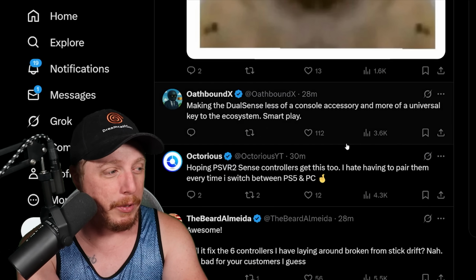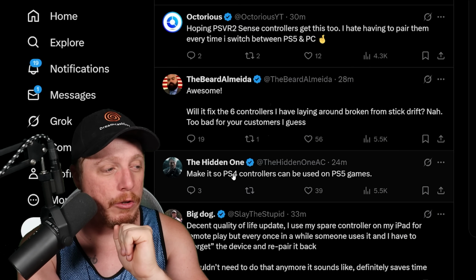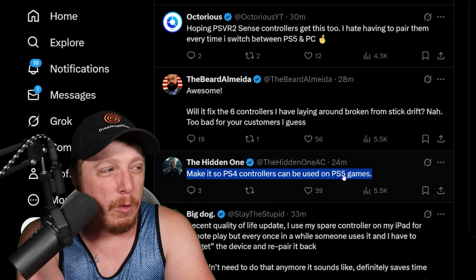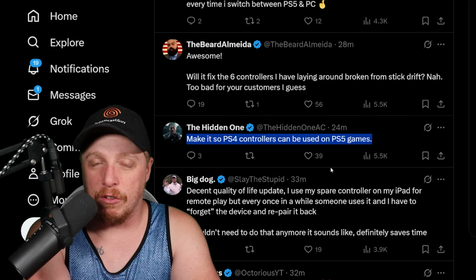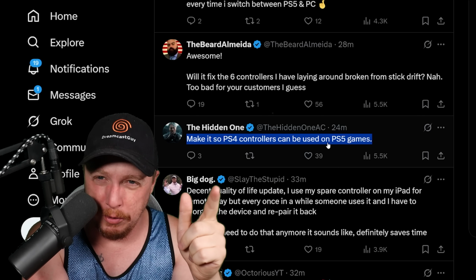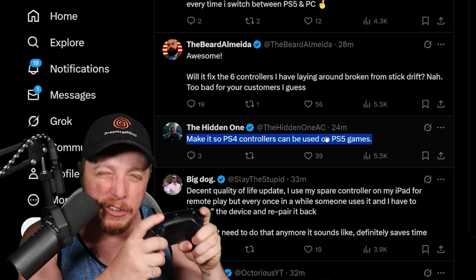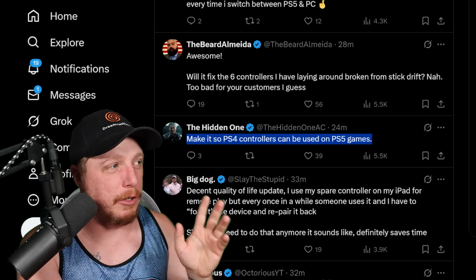I do love all these replies though. Here's one I did see: make it so PS4 controllers could be used for PS5 games. Can I be honest? This is one of those things I wish they would do. I don't even know where my PlayStation 4 controllers are at this point, but I still feel like I kind of like the PlayStation 4 controller more than the PlayStation 5 controller. Something about the battery life felt a little bit better. It was a tiny bit tinier and lighter in my hands, just personal taste, but let me take a look at the update itself.